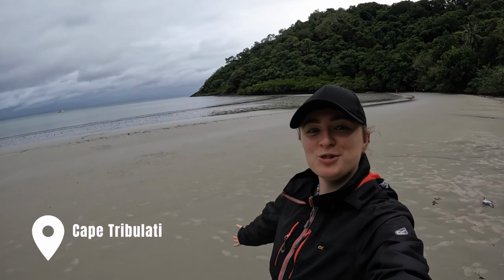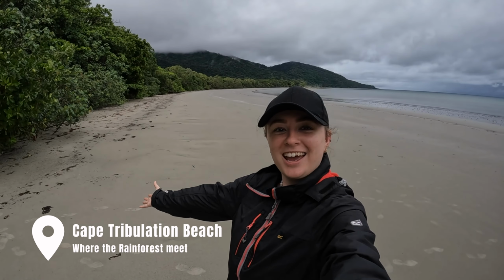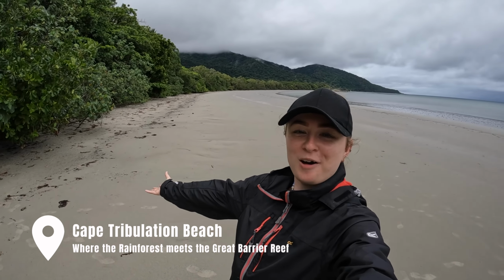We've made it to Cape Tribulation Beach and there's not a soul here apart from Chris and I. So yeah, we finally made it. Apparently this is the most dangerous beach in the world, purely down to the fact that there are crocs in the sea and jellyfish. We read in one of our Australian guides yesterday that in 2016 a guy was snatched by a croc in the waters, so we're like, oh my goodness.